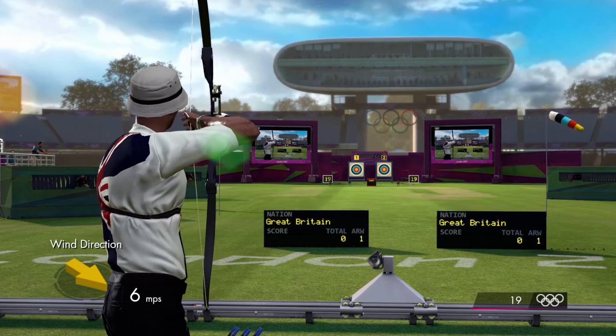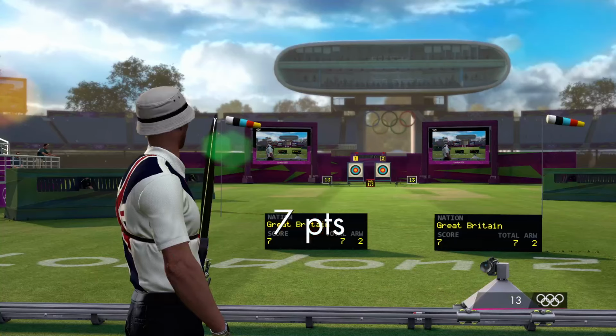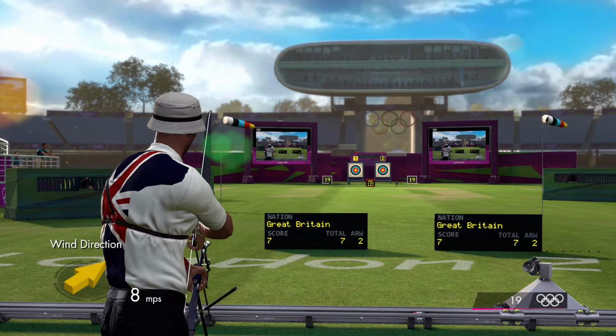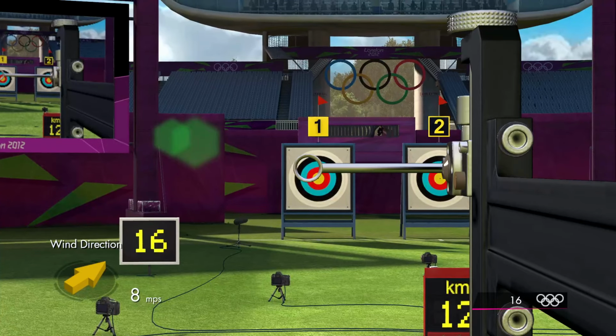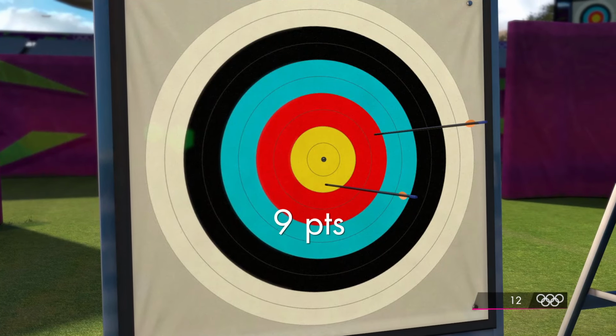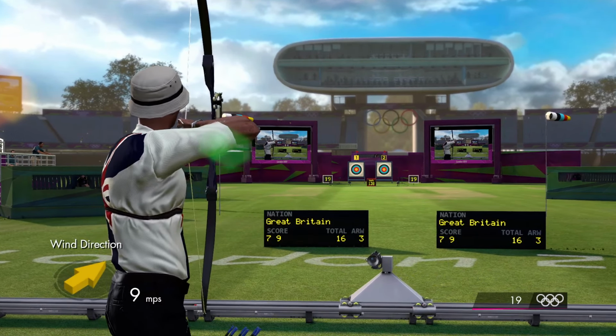First arrow, always important. Seven more to the total. Arrow 2. Nine for that arrow. Arrow number 3 then. Eight more to the total. Well, here's the replay.